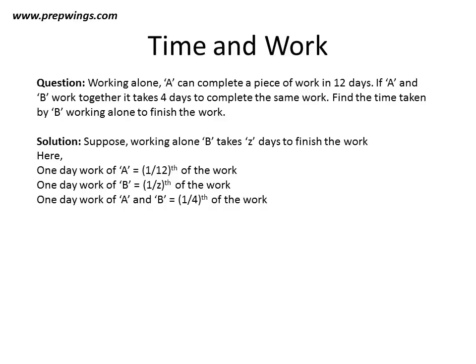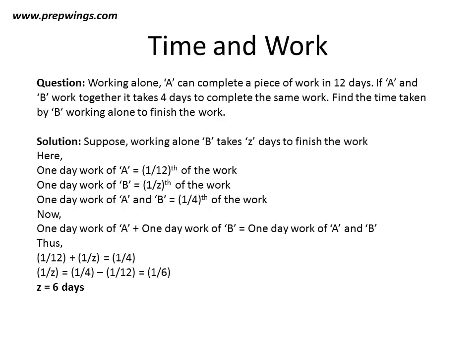And one day work when A and B both work together will be equal to 1/4 of the work. So we can equate the one day work of A plus B to the one day work of A and B. So one day work of A is 1/12 plus one day work of B is 1/Z. That should be equal to one day work of A and B, which is 1/4. So 1/12 plus 1/Z equal to 1/4 is our equation. Solving this, we get Z is equal to 6. So it takes 6 days for B to finish the work working alone.